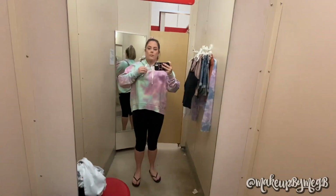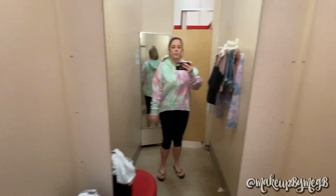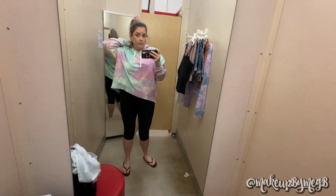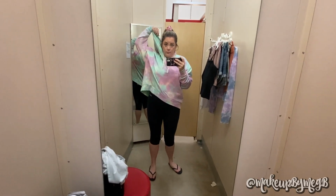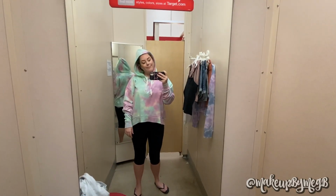It was nice. It wasn't as comfortable as I had hoped. I mean, it was okay, but you can see here that this large is a lot baggier and more roomy than the extra large that was in the long sleeve. So it's a little bit odd with the sizing, but it definitely has a very spacious hood. So this was nice, but not something that I needed.